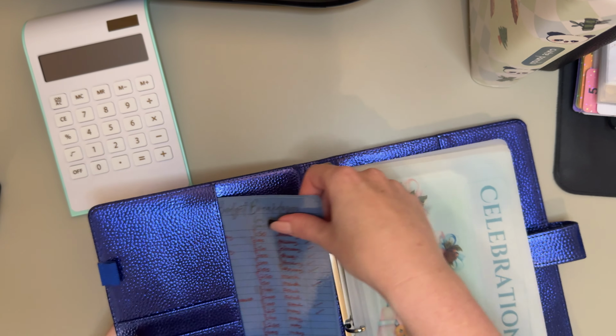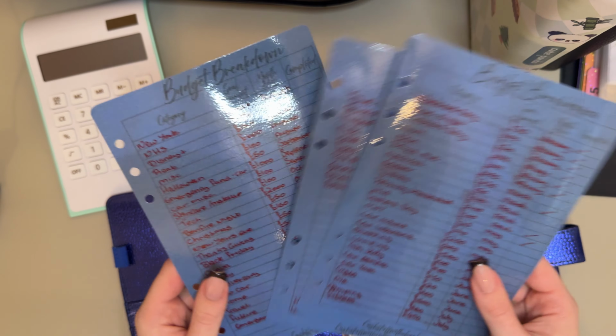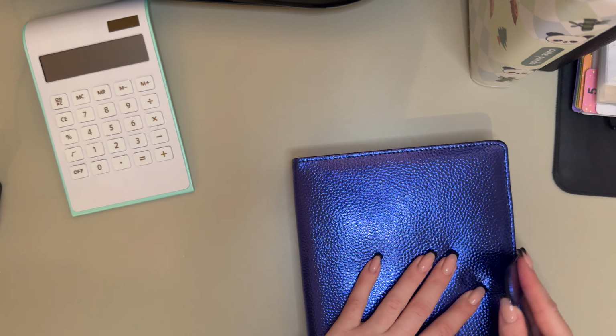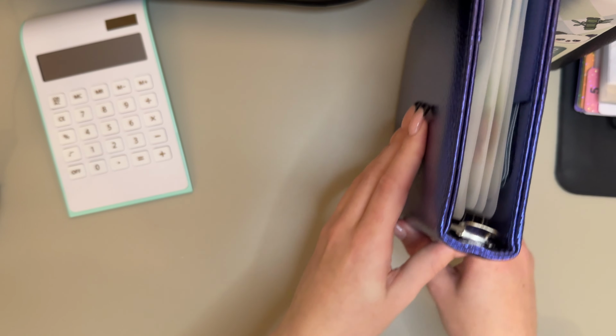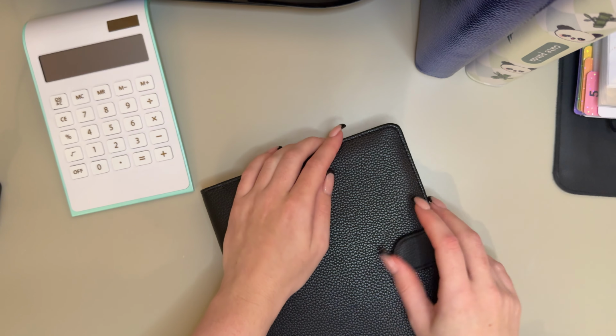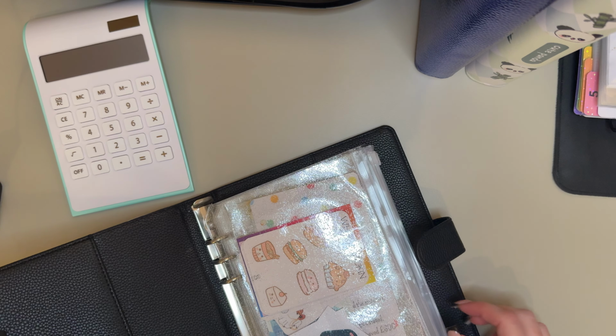And then this here is just a little thing of how much I need and by when, so I can tick once I've done it. But once again, that's all changing, so I actually need to update that. And the last binder is my savings challenges. So these are my minis.